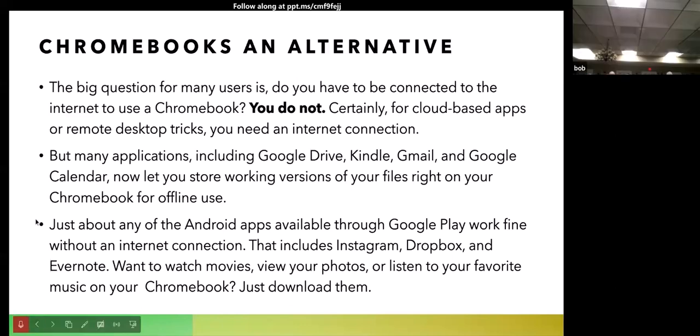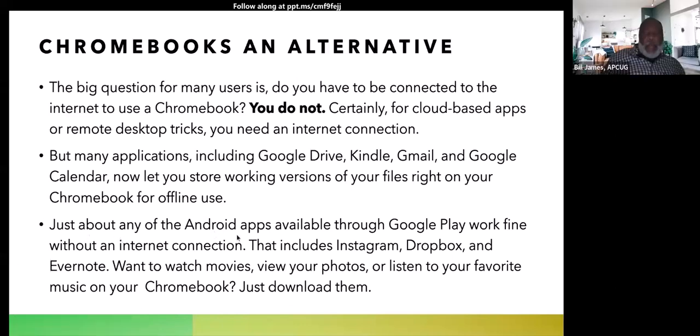Just about Android apps available through Google Play work fine without an internet connection. That includes Instagram, Dropbox, and Evernote. Want to watch a movie, view your photos, or listen to your favorite music on your Chromebook? Just download them.